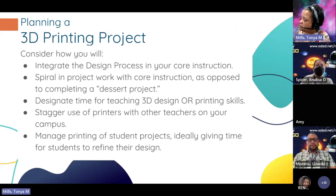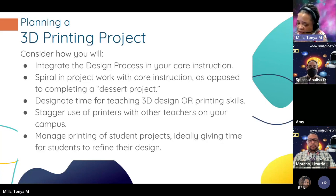So you need to make sure that you go over the design process for your core subject area, spiral the project work into the core instruction, and designate time to teach 3D printing skills. And since you may not have a lot of printers available to you, you want to stagger this so that it's not overwhelming the printer to be printing everything each and every day. So maybe it's a 9-week period, or maybe it's a 2-week turnaround.